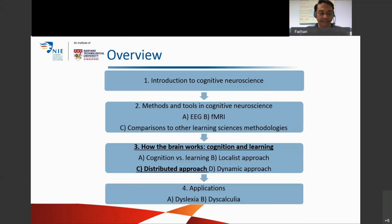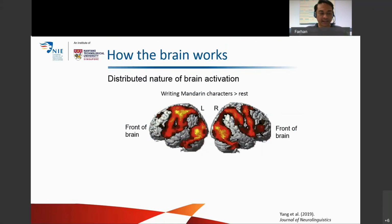The next approach is a more modern one that takes a distributed view of the brain. Here again, I'm showing a side view of the human brain in fMRI. This is the left half of the brain, front and back. And this is the right half of the brain, and the direction is flipped: this is the front of the brain and the back of the brain. Using the subtractive method that I mentioned earlier, a group of researchers recently found large areas of the brain that are activated when subjects write Mandarin characters compared to when they are resting. So you can see the act of writing Mandarin characters activates a huge chunk of the brain.